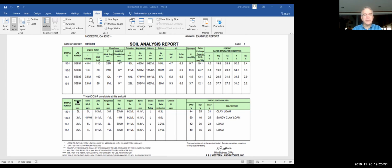And we will discuss nitrogen in great detail. We will discuss phosphorus and potassium. Those are the 3 macro elements in soil chemistry with respect to supporting plant growth or crop production. Obviously, in this test, they're also measuring some essential elements: magnesium, calcium, and sodium. And then another measurement is pH, and we're going to spend some time discussing pH.